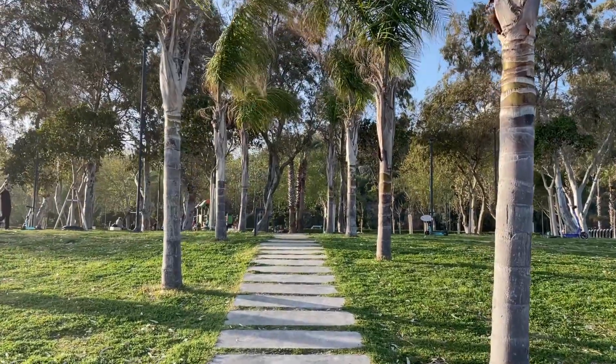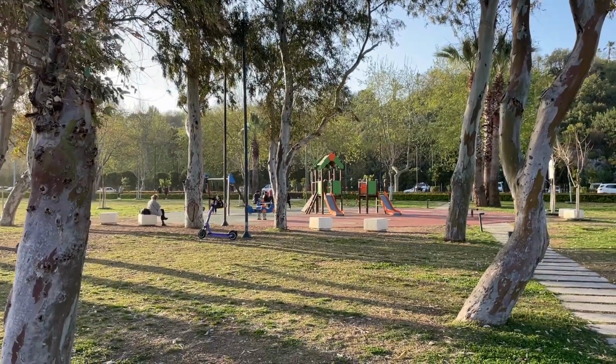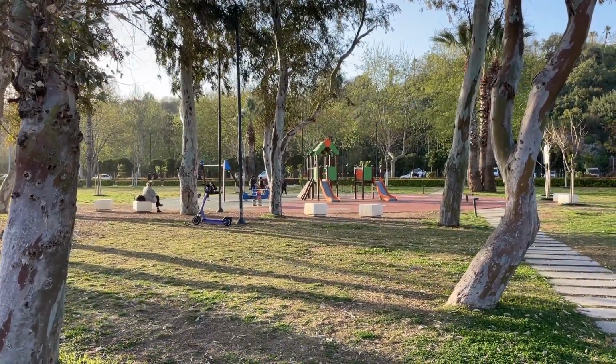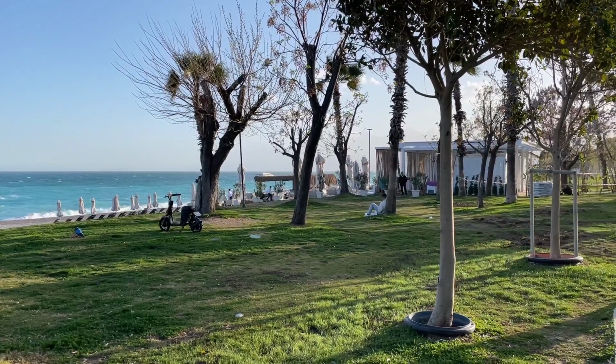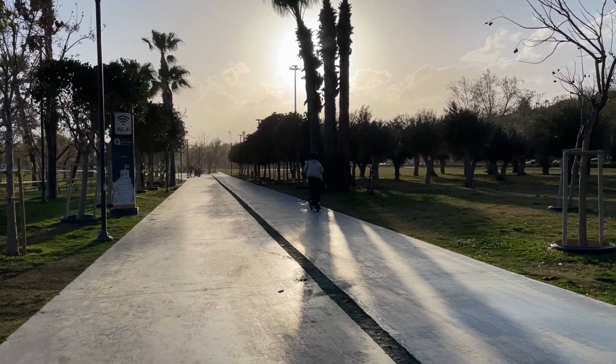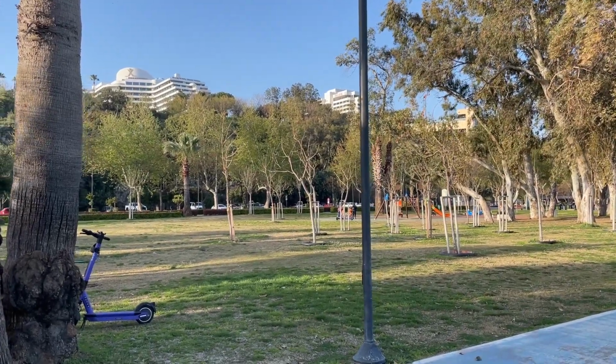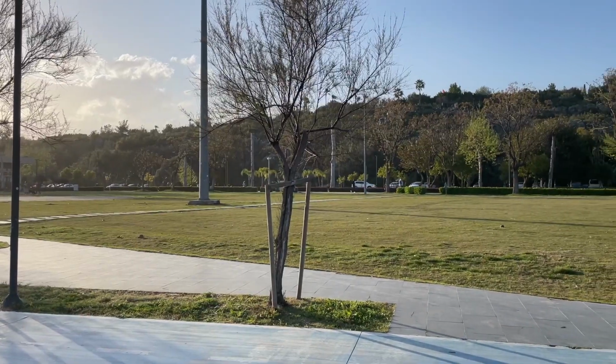The park also has many walking and bike paths, roller ramps, open areas, entertainment and children's playgrounds, as well as cafes and restaurants. There is even a place with ATMs. I think the beach park is one of the favorite weekend picnic spots for locals.